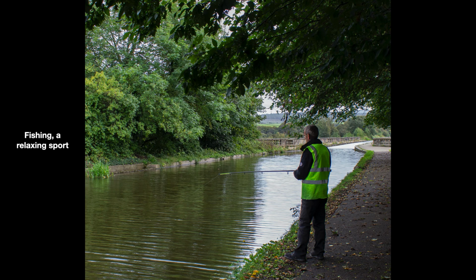Fishing, a relaxing sport. First impression is of a well exposed and tranquil scene, so a good choice of title. I enjoyed the way that the photo tells the story of the angler and shows the scene in which he is fishing, with the water of the canal leading to the bridge and trees and the hills in the background.